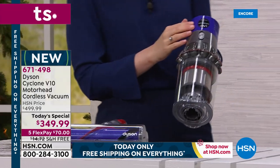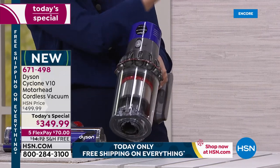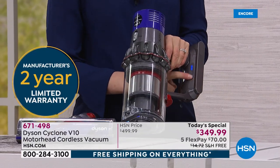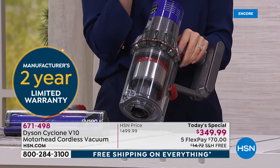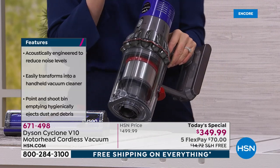It is a two-year warranty, right? Two-year warranty. Absolutely. So they stand behind their product. Lifetime filtration. You've got the gas gauge right here. Whilst I've got you close up, you can see the light right there. That tells you how much battery time you have left. Did you notice I didn't say power? Yes. Because this is fade-free power. That's really important to us.